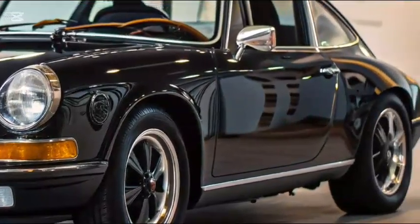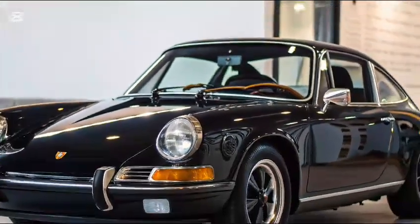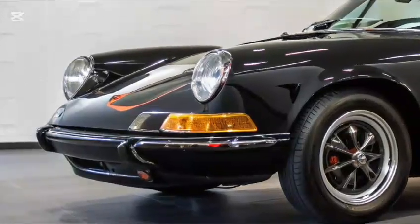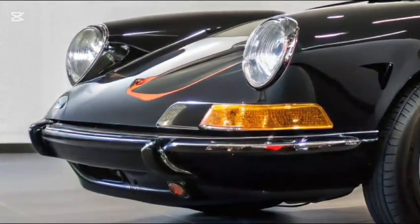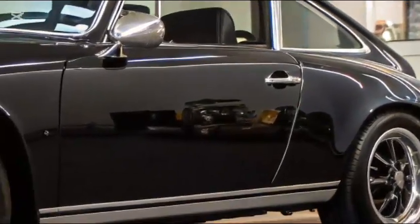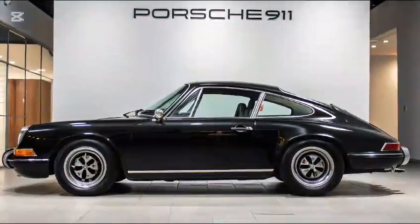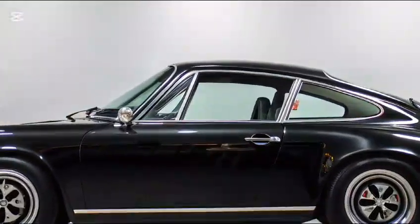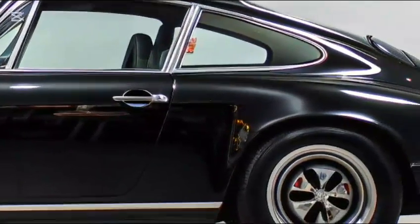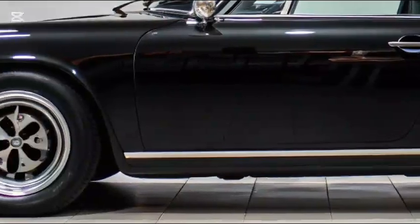Under the hood, the 1971 Porsche 911 features a 2.2-liter flat-six engine that delivers about 125 horsepower. While this may seem modest by today's standards, it was more than enough to give the 911 its legendary performance. The flat-six engine, often referred to as a boxer engine, was located at the rear of the car, providing excellent balance and driving dynamics. This rear engine layout is one of the key characteristics that sets the 911 apart from other sports cars. With this engine, the 1971 911 could accelerate from 0 to 60 miles per hour in just around 7.5 seconds, a remarkable figure for its time.